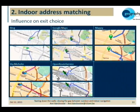With the indoor address matching, we also wanted to check if the route planners make a difference between exit choice. This is in Ghent, the main station, and it has two exits, one in the north and one in the south. And we did two queries with each route planner. The first rows are with a query where the user wanted to go to the north of town, using the north exit. And the second row is always the example where the user wanted to go to the south of town using the south exit. As you can see, no route planner actually differentiated between the destination of the query, and it only has one link between the address and the point on the network itself.